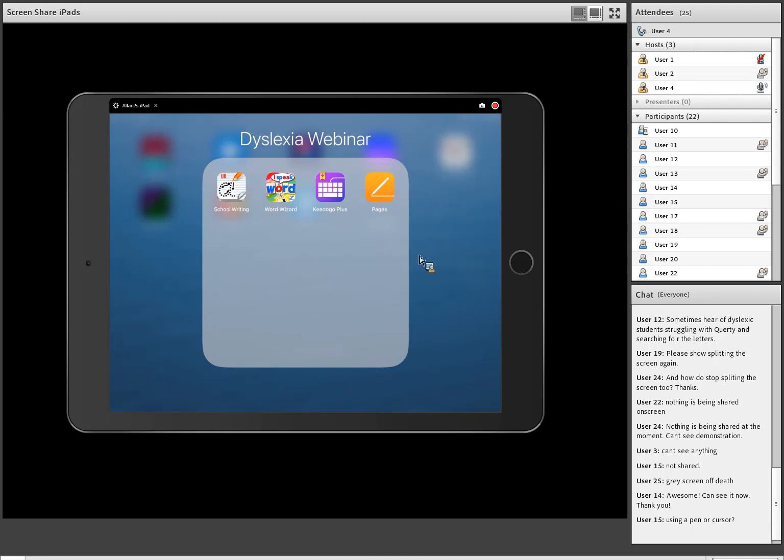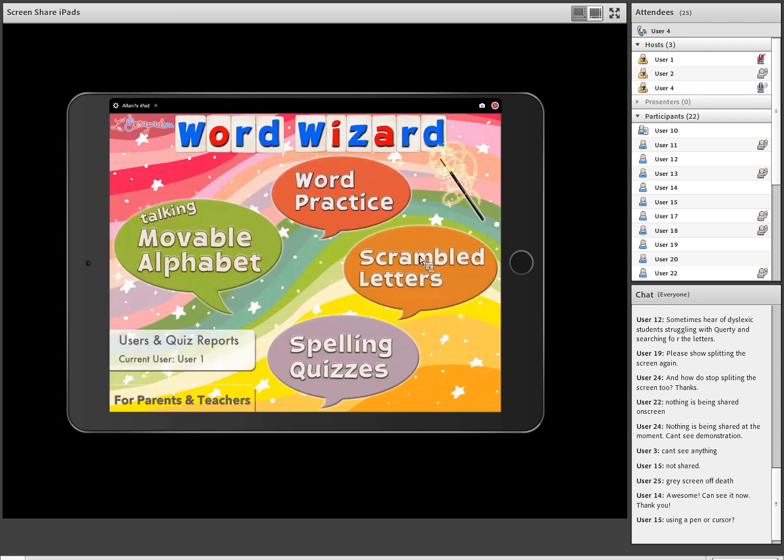Next one is one called Word Wizard. This is one I really quite like. I've started looking at it quite recently. Welcome to Word Wizard. And it's designed to focus attention on words.